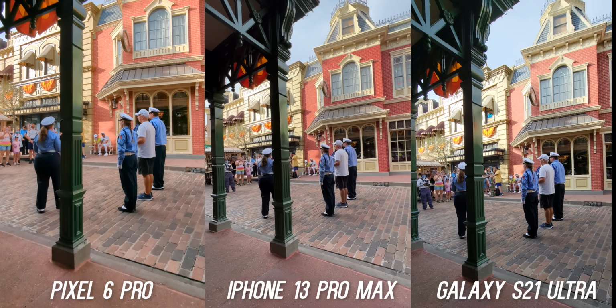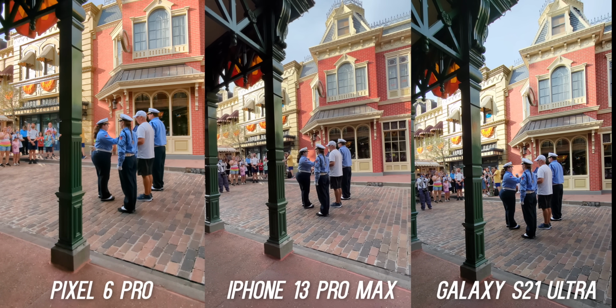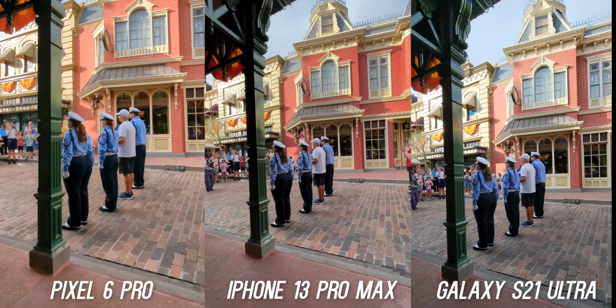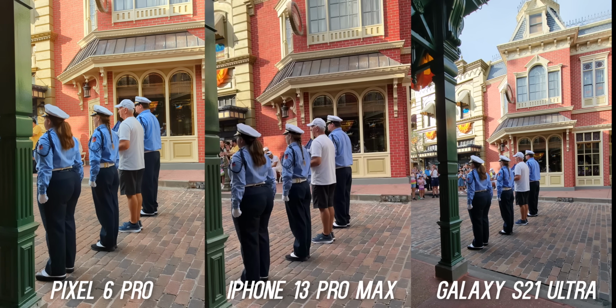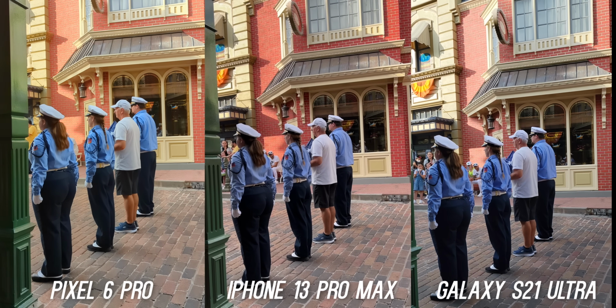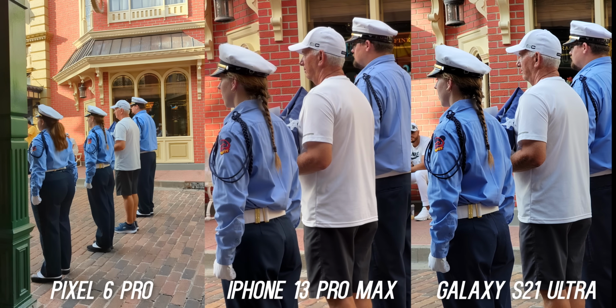If you like shooting video with the ultra wide, then here's a good example of how much wider the other two cameras are in comparison to the Pixel. I wish it was a little wider. If you wanted to see the transitions between the lenses, here you go. I don't see a huge difference in between them. They all seem pretty smooth.